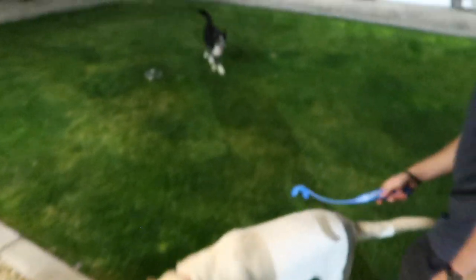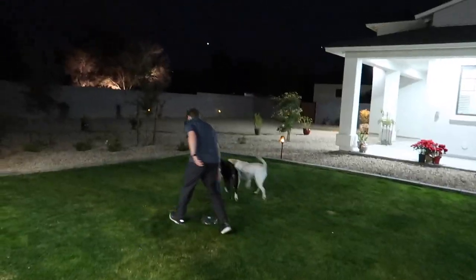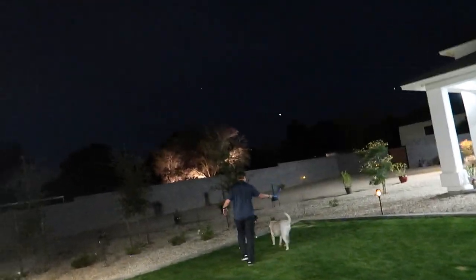Hi, pups. Remember, tell, where's the ball? Where's the ball? Nice. Yeah. Where's the ball? I love this family. It's my family, so I'm very proud of it. Focus.